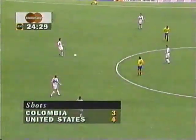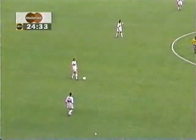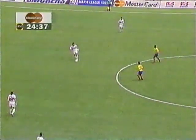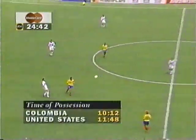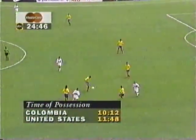See the shots on goal, 4 for the United States, Colombia with 3. Both teams have had very good chances. Well, Wynalda had a good header on goal. Lalas had a good header. No question there should have been a penalty kick for the United States. But you've got to put that out of your mouth if you're a player. You've got to just keep on going. Time of possession fairly even.